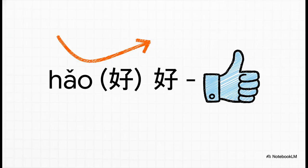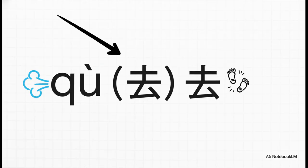You can see the initial H, the final ao, and that little V-shaped mark for the third tone. Take a second and try to say it out loud. Remember that dipping and then rising pitch. Ready? The correct pronunciation is hao. Listen again. Hao. You have to feel your voice drop before it comes back up. And this, of course, is one of the very first words you'll learn. It means good.